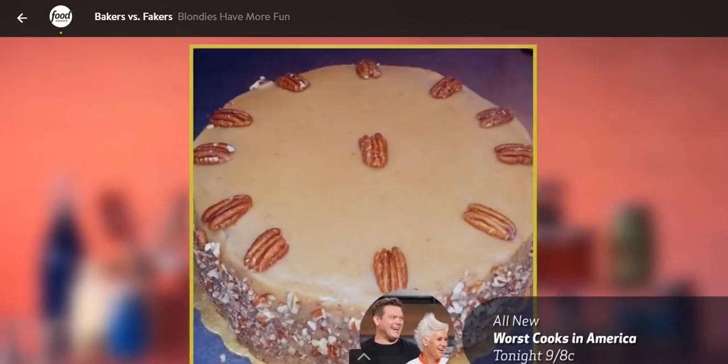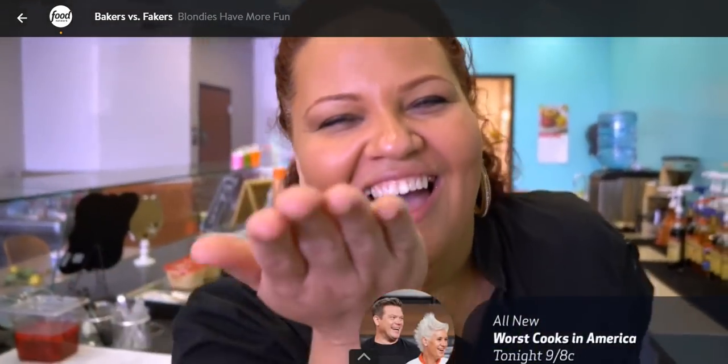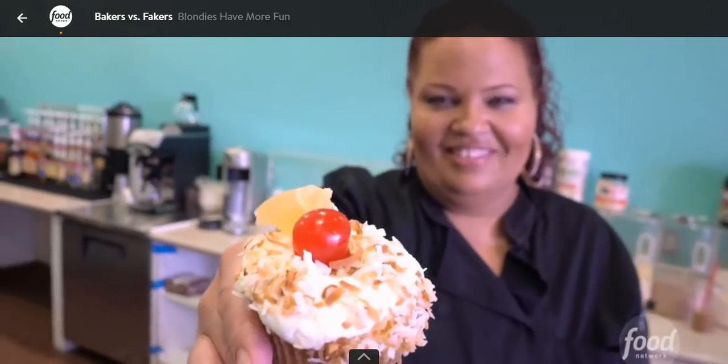We're known for our southern delicacies such as peach cobbler, caramel cake, red velvet. You want the best? Come see me. I want to share a little slice of cake with you as I share a little bit of love with you on each and every plate through each and every bite.